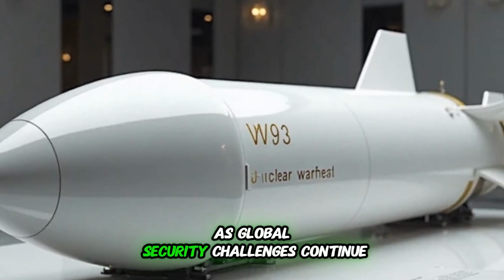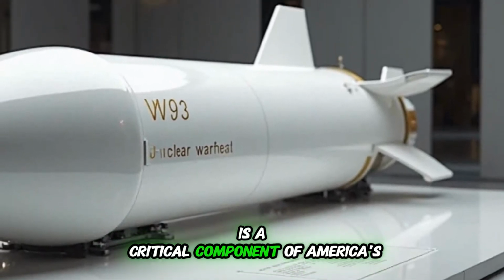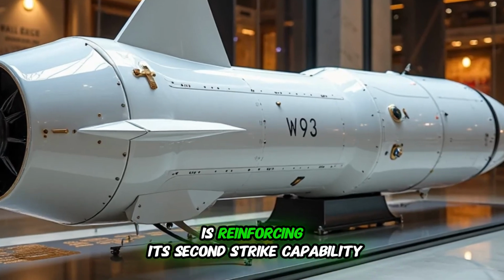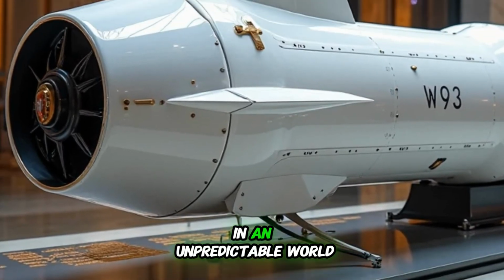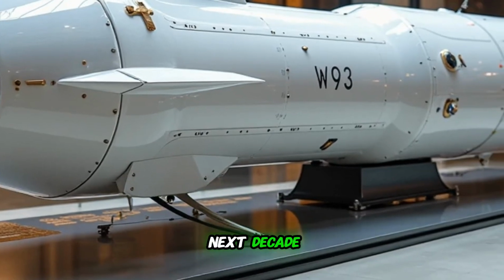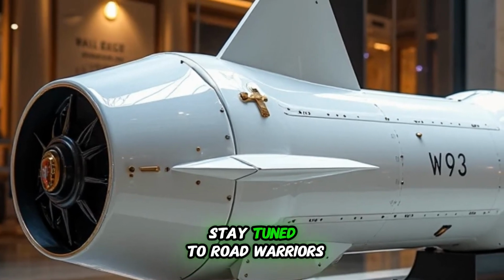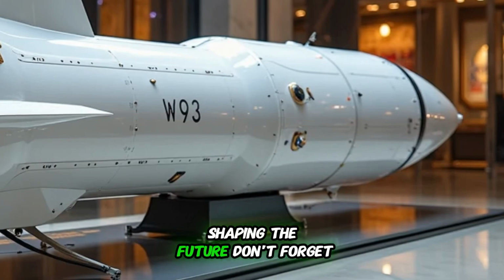As global security challenges continue to evolve, the W93 is a critical component of America's nuclear strategy. By investing in this warhead, the United States is reinforcing its second strike capability and ensuring its deterrence remains strong in an unpredictable world. Full deployment is expected within the next decade, further strengthening America's military dominance and commitment to global security.